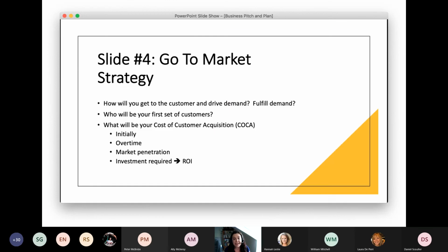Once you've done that, then you move on to your market strategy. Now, in the toolkit, we talk quite a lot about different ways of looking at the marketplace. But here, what you really want to focus on is where the customers are coming from. What does that look like? And how can you drive customers to your product or service? There are going to be lots of different things that you can do to support investors to understand what this could look like.